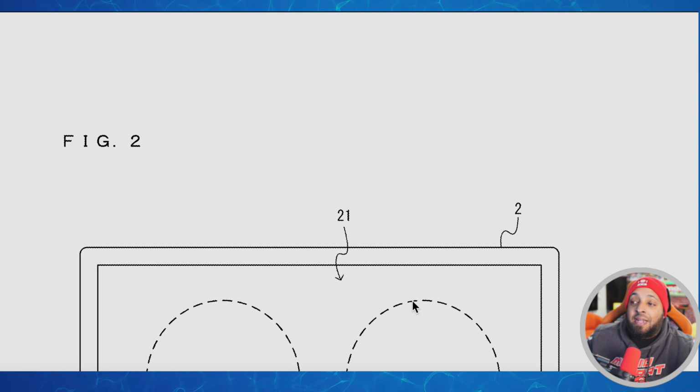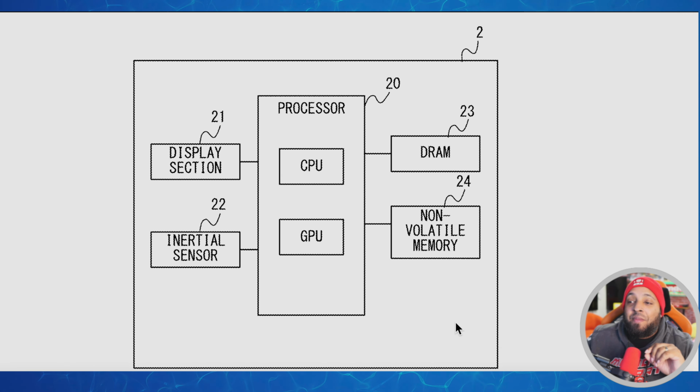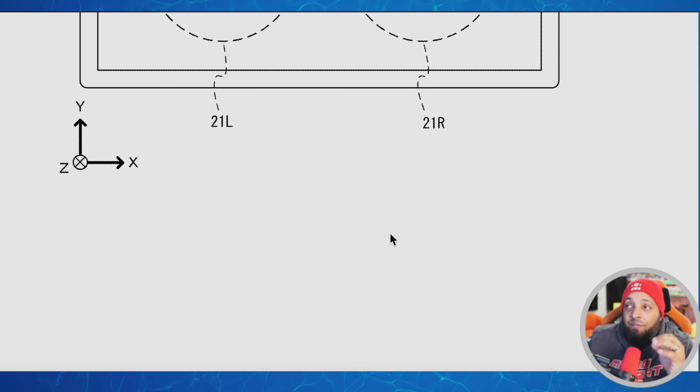You can see here that this is the front part here. We got a little bezel there, and moving forward, this is how you can confirm this is a device by itself, a standalone device. It has its own processor, CPU, GPU, a display section, inertial sensor, non-volatile memory, and a DRAM. So it has its own little computer inside. It needs to have it in case it's something that is being streamed to, like the PS Portal, or if it's connected to the Switch via that USB-C port that we have on top of the Nintendo Switch 2, which is right here. And so this is basically what confirms that this is a standalone accessory device for the Nintendo Switch.